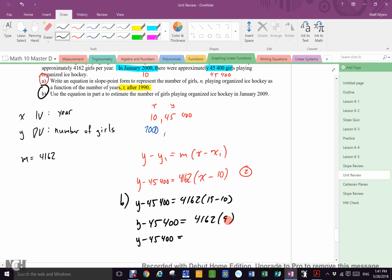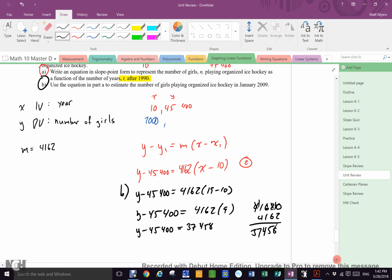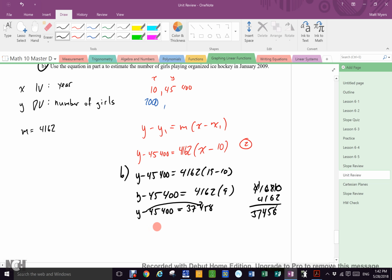4,162 times 9. You guys are doing that on your calculator. I'm doing it in my head. Well, not in my head. 8. 11 minus 6 is 5. 5 minus 1 is 4. 11 minus 4 is 7. 37,458. What do I do with that now? Isolate it, so I bring that over here, which means I add it and get Y equals 58, 8, 7 and 5 is 12, carry the 1, 82,858. Yeah?